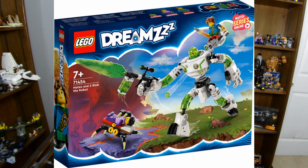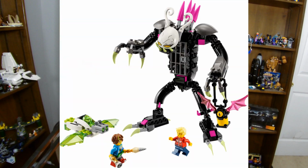We've got Grimkeeper the Cage Monster. Okay, this thing's out of nightmares, and I get the point. It grabs you and sticks you in its chest and does that cool concept. But I don't know. We'll have to see if kids take to it or not. We'll see.